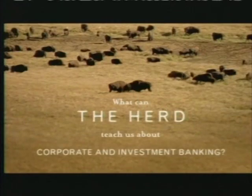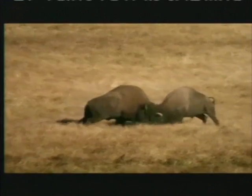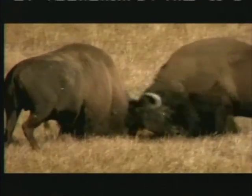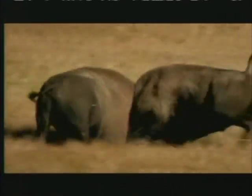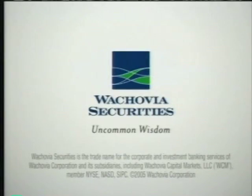What can the herd teach us about corporate and investment banking? The lead position must be earned. Investment banking. Wachovia Securities. Talk to us.